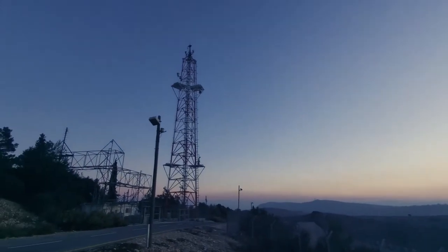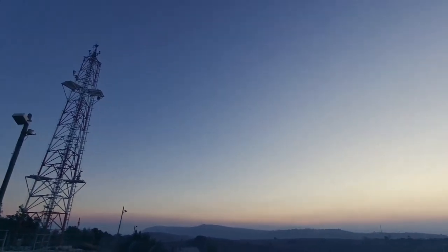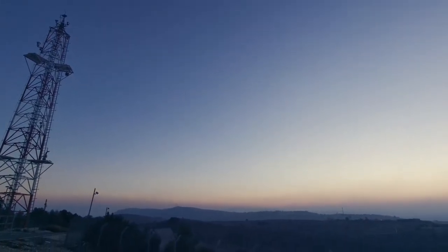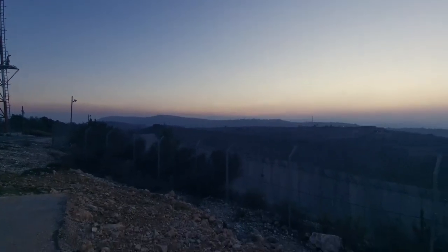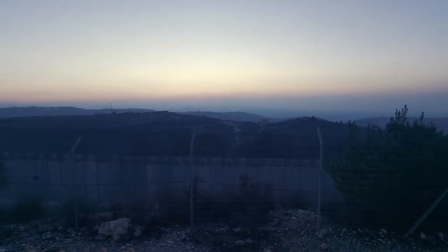Misgav Am on the Lebanese border, on the Blue Line. The border continues all the way down. There's a couple more Israeli towns. They're all kind of on the top of a mountain. They're all pretty difficult to access. But yeah, this is quite a sight up here.